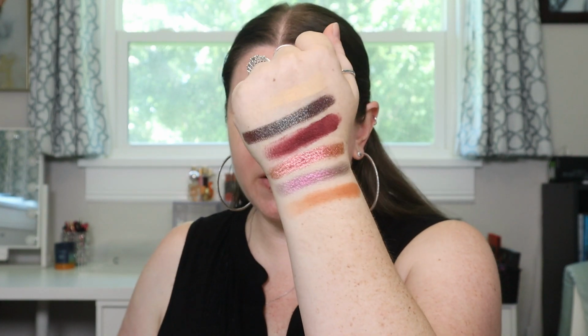This one's a really warm toned matte and cryptic. Here it is here. These are extremely soft. This one isn't as crumbly or as pigmented as that wine shade. I'm calling it wine because there's a deeper one in here that I would refer to as burgundy. This is such a beautiful, beautiful grungy looking palette.